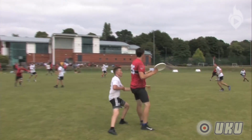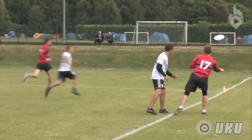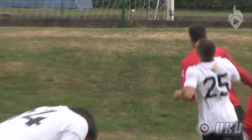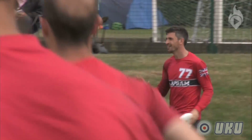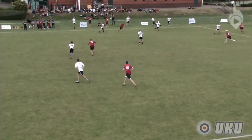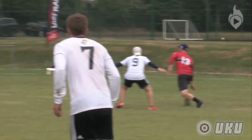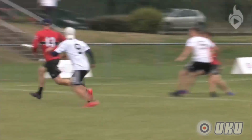Floats this above. Tom White just reaches up. Will Martin now down the line. Into the end zone. Oh, beautifully taken in front of Parsons. Chevron need to get to grip. Oh, beautiful block. Layout. Hand block. That was a thing of magic.